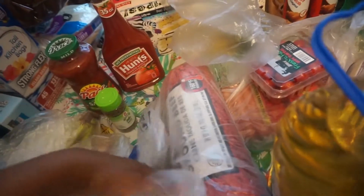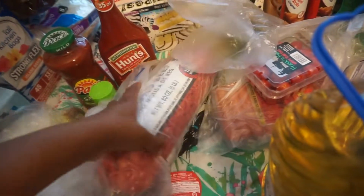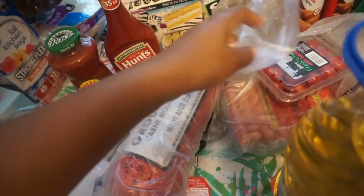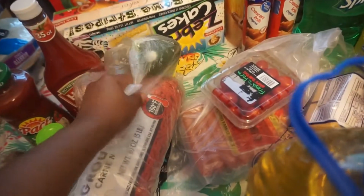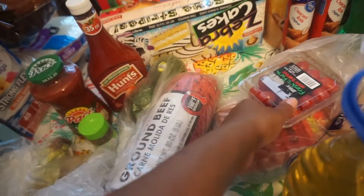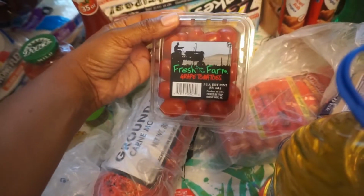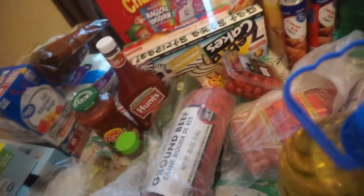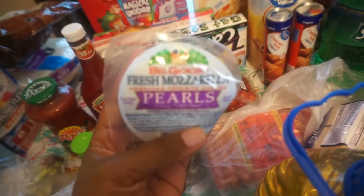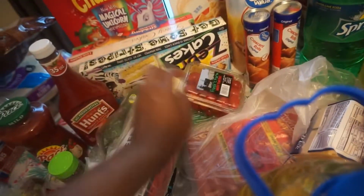Okay, that's clear now. Got some hamburger meat that's going to be for burgers and tacos, more than likely. Got some avocados. I'm going to be making a chicken salad. So the avocados, these grape tomatoes, and these little mozzarella pearls are going to go for that chicken salad.